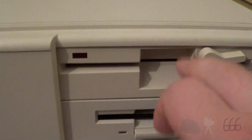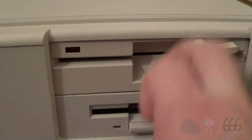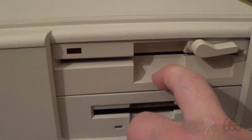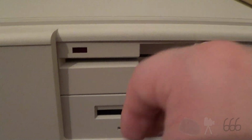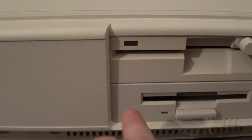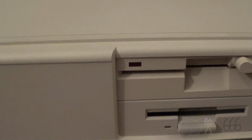This one also has a 5.25-inch drive. I don't know if these shipped with this, and I'm also not 100% sure if this is a 360K or if this is a high-density 1.2 meg. I've never actually looked at that, and one of the things about these machines that is kind of a massive pain is dealing with these drive cages. We'll see that once I pop the cover here.